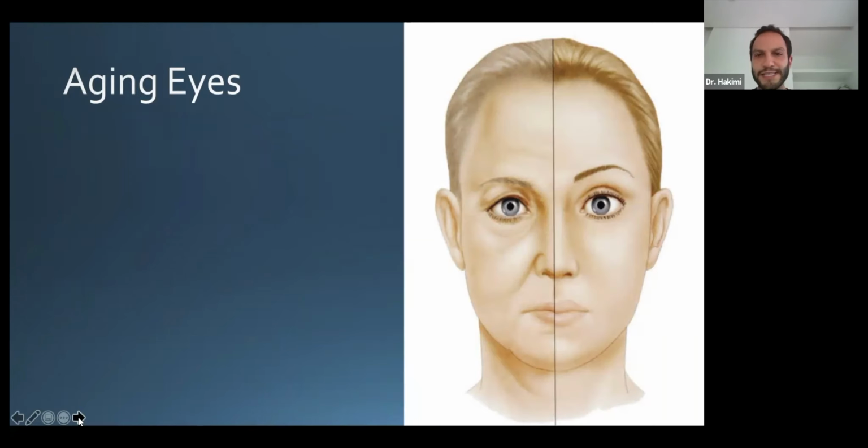This is a classic exaggerated version of what brings people to our office, right? You start noticing extra skin in your upper eyelid. You start noticing that your eyebrow is kind of lower. People say, when I put makeup on, it doesn't stay on my lashes. It gets on the skin because I have so much crowding of the upper eyelid. People say I look sad, I look tired, and they wonder why.